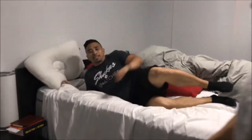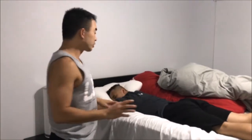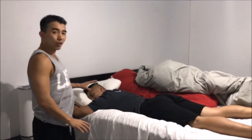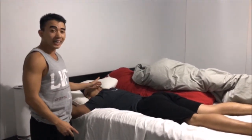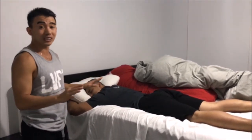Tip number 7 is going to be more of a demonstration. Tip number 7 is the sleeping positions. So we're going to go from worst to best, guys. The worst position to sleep in is going to be on your stomach, because when you sleep on your stomach, you have to turn your head one way or the other to breathe. And that can be very problematic to your neck, especially if you're doing this 6 to 8 hours every night. So you want to avoid sleeping on your stomach.